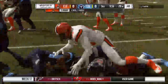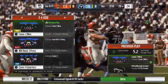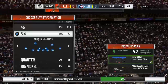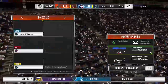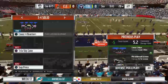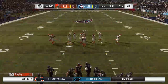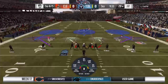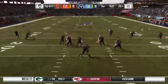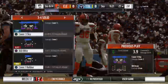And the Browns pressure gets to him that time, and he's going to go down. Emmanuel Ogbah in there to get him, and that's sack number 8 for him on the year. Coming up now on a 2nd and 15 following that sack. Stepping up, he's going to keep it. Call it no gain on the keeper, and it's going to bring up a 3rd down.